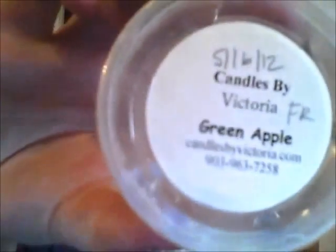Okay, Green Apple. This one smells exactly like a Green Apple Jolly Rancher. Not really much else to say about it. It's pretty strong too, so.